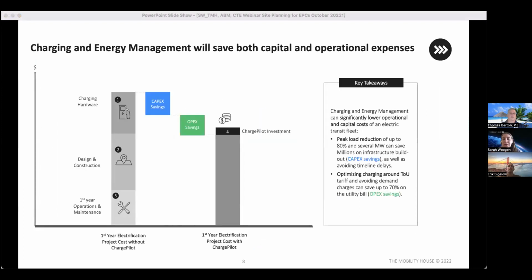So by considering charging and energy management while you're doing your upfront planning, you can improve your site's CAPEX, capital costs, and OPEX, operational costs. This is because charging and energy management can help you manage your electricity costs that you're paying to the utility. If, say, you had something like a time of use rate where it costs the most to charge in the middle of the day, or the peak times, maybe around 5 p.m., something you might be familiar with from home.